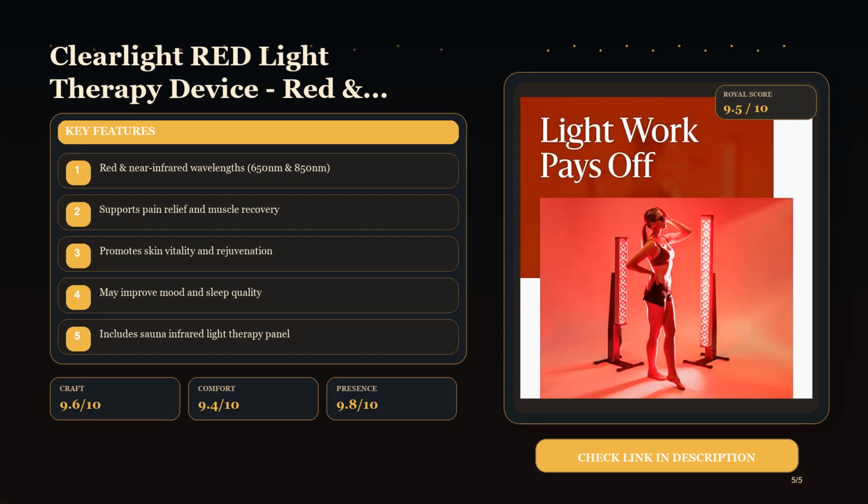Overall, this feels like a well-rounded red light therapy panel that doesn't cut corners. It's not the cheapest option out there, but it's far from the most expensive either, and the quality justifies the price. If you're on the fence about trying red light therapy, this is a solid choice that won't leave you disappointed. It's been a game changer for me, and I'm confident it can be for you too.